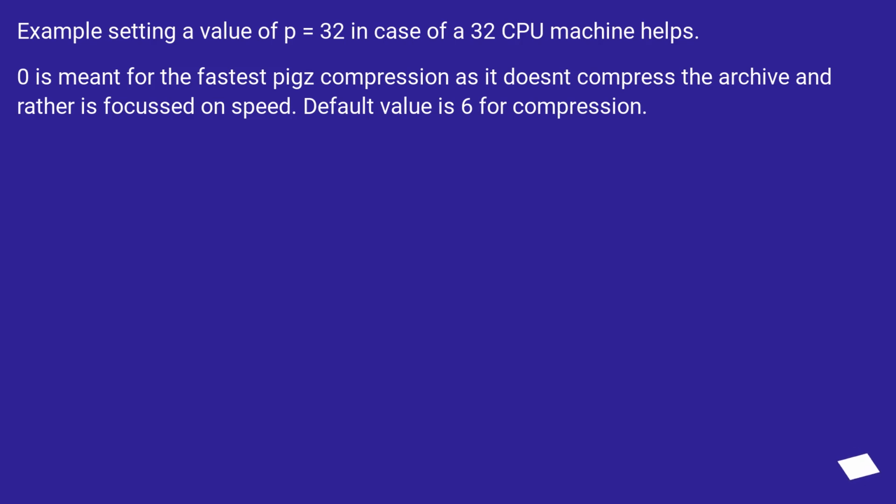Example, setting a value of p equals 32 in case of a 32 CPU machine helps. 0 is meant for the fastest pigz compression, as it doesn't compress the archive and rather is focused on speed. Default value is 6 for compression.